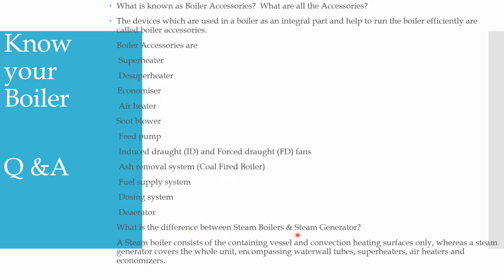What is the difference between steam boiler and steam generator? A steam boiler consists of the containing vessel and convection heating surface only, whereas a steam generator covers the whole unit encompassing water wall tube, superheater, air preheater, and economizer. This is the difference between steam boiler and steam generator.